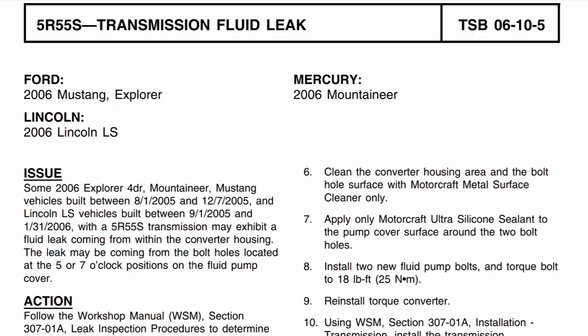So the course of action I'll probably take when it comes to getting this transmission fixed is we'll get a diagnosis of it first. I did find a TSB online actually for 2006 Mustang 5R55 transmissions. I'll go ahead and pop that up right now.